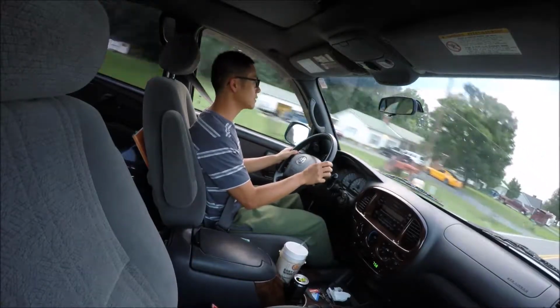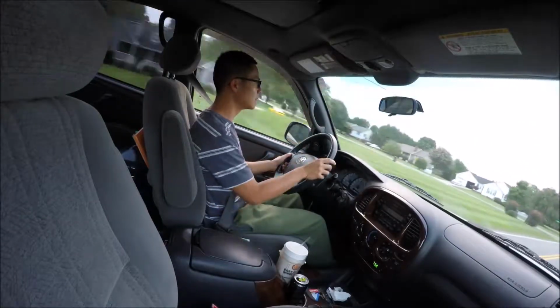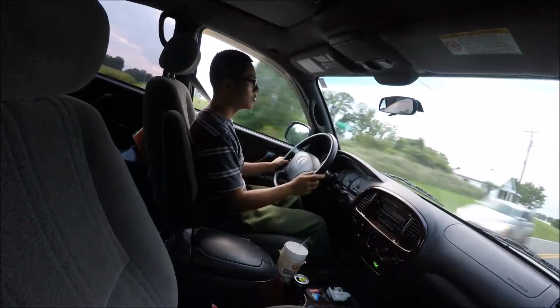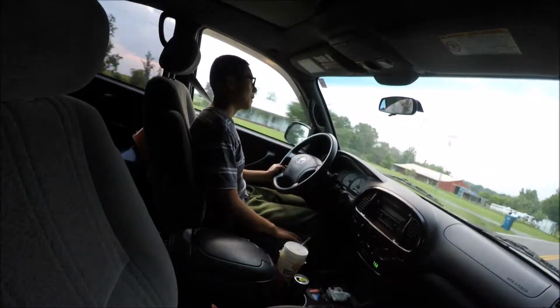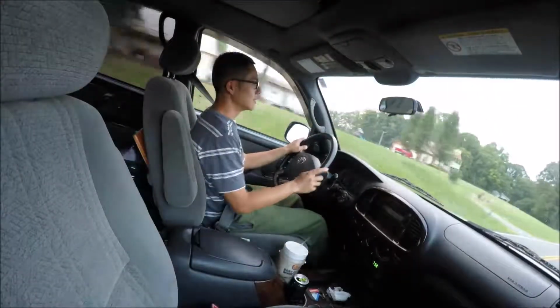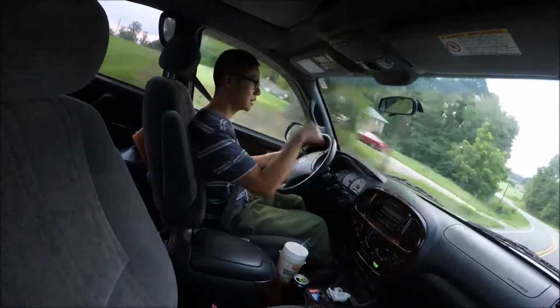And also, one more thing to point out, these seats, they are so comfortable. You don't get much support from the side bolsters, but you do have very good back support. The bottom cushion is so soft. You're not gonna have any issues with long distance in this truck.